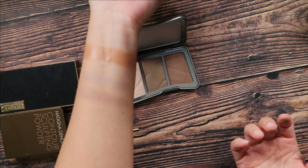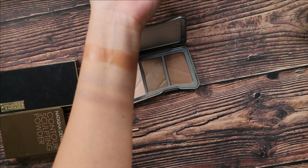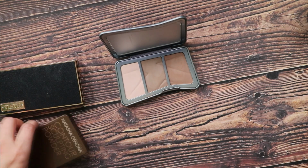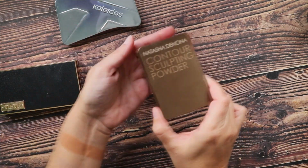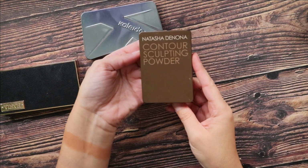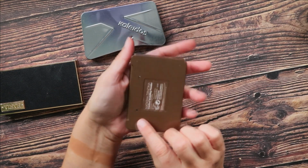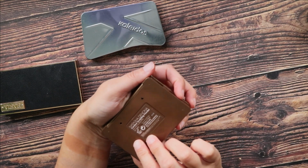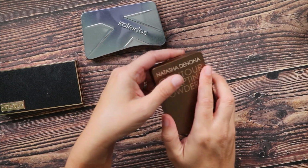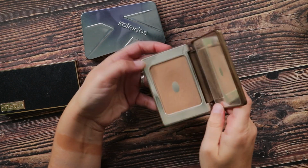It does work as a bronzer on me, and again, the contour shade is quite nice and not too harsh on my skin tone. But I want to bring in this one here to do a comparison before I make any final decisions on Kaleidos. So this is the Natasha Denona Sculpting Powder. As you can see, I don't think there were, oh no, this one is. It's the shade 1 Light, and I have got quite a bit of use out of this one. As you can see, I have hit pan.